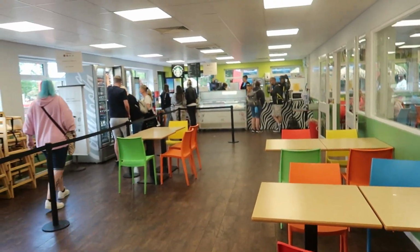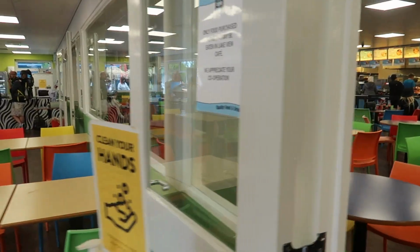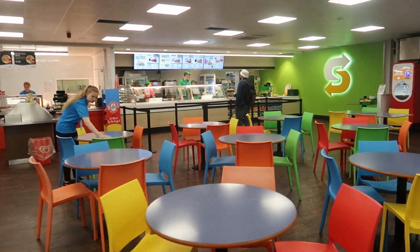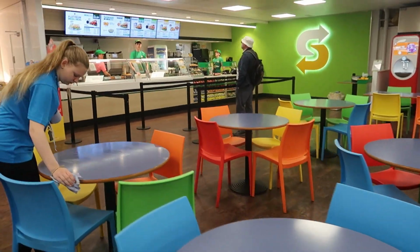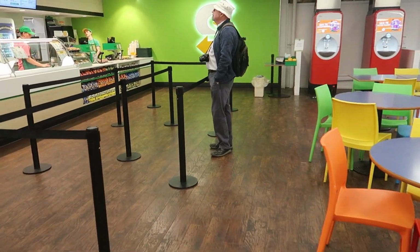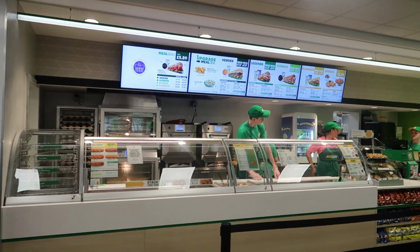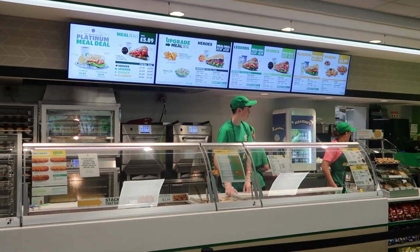Roll around here somewhere though. Have a look. So this is a cafe. You can get Costa coffee and ice cream there. And over here, this is new. They look like they've got a Subway. They have got a Subway. So I'll show you the menu. Looks like a Subway to me. Yeah. So you've got a Subway. I don't know if you can see the menu. It's just a normal Subway menu.